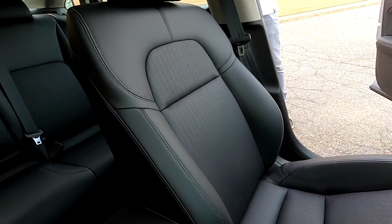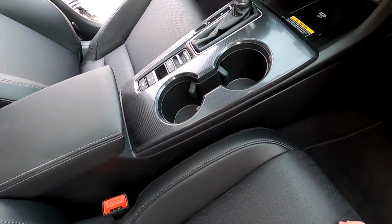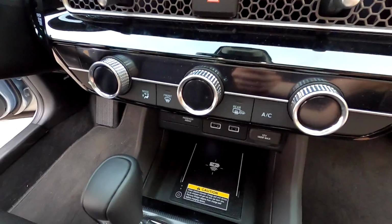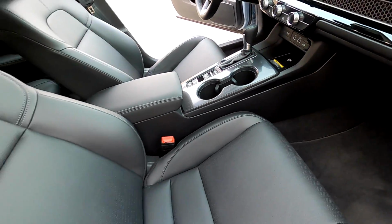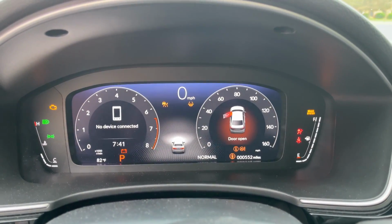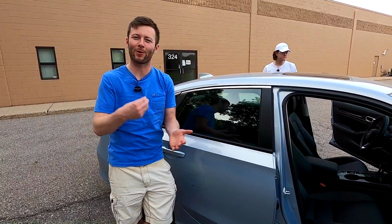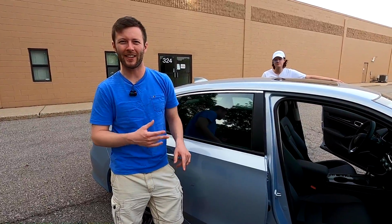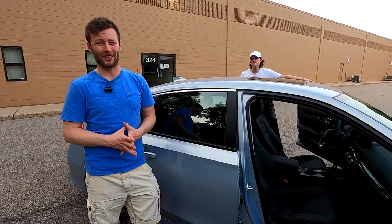No more pizzazz. People used to buy and be interested in Civics for kind of stepping out. They didn't want a Volkswagen Jetta or a Golf. They wanted something unique and fun. This Civic has completely abandoned the concept of fun. Instead, you've got a big digital gauge cluster that is not going to provide anything to the driving experience. You've got a CVT transmission. In a segment with cars like the Hyundai Elantra that are going radical and trying to step out with cool things like digital keys, ambient lighting, unique sound systems, this Civic is quite frankly a disappointment.